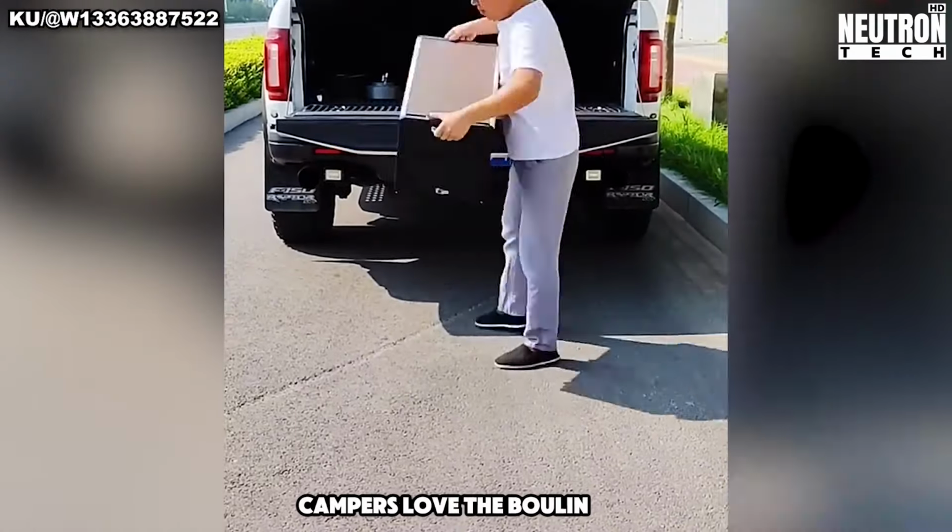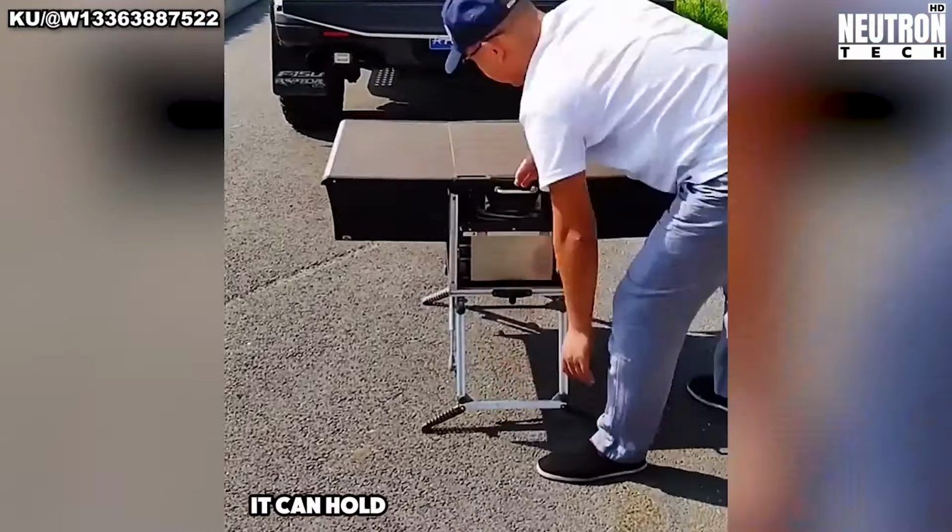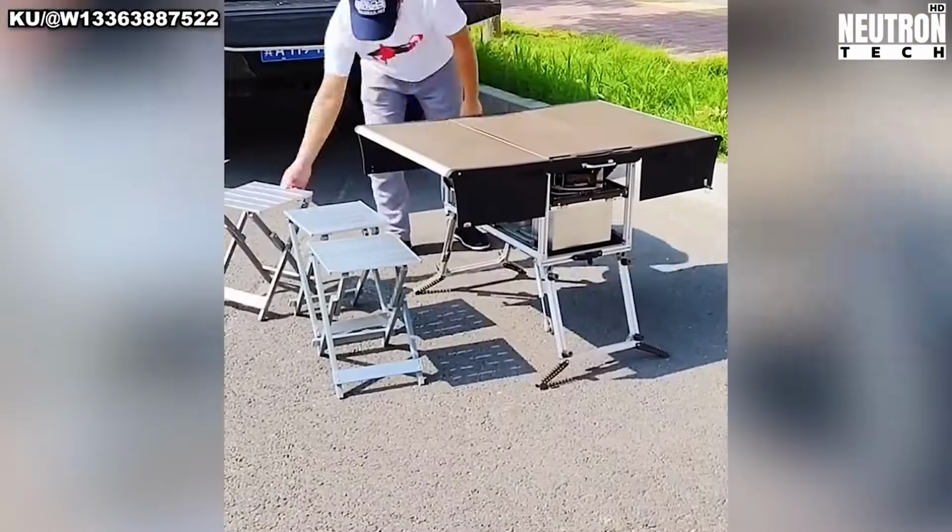Campers love the Boulin C650. It's a portable desk with a stove you can take outdoors. It can hold up to 50 pounds of weight.